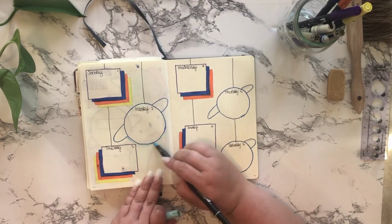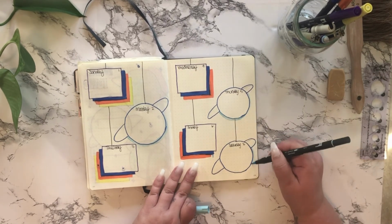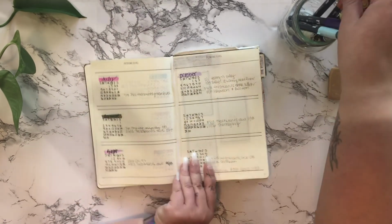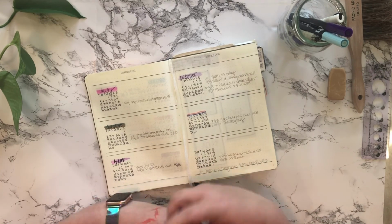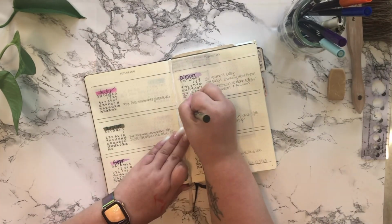I also ended up going back in and adding a little blue shadowing to the planet just because I felt like it needed a little bit more color. Now, as usual, we go back to the future log, and I always write in the month with the colors that I used.